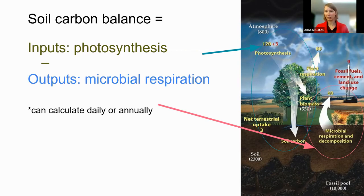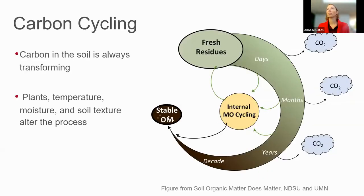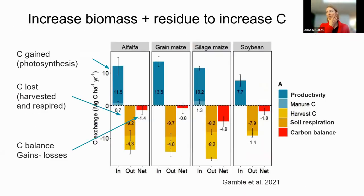I mean, not on a day like today because it's too cold, but there's not much respiration on a day like today either. So you could do that every day, say how much carbon comes in or how much carbon goes out, but often people calculate it annually. So they say how much carbon is coming in over the course of a whole year and out from respiration. And so that's what this study did.